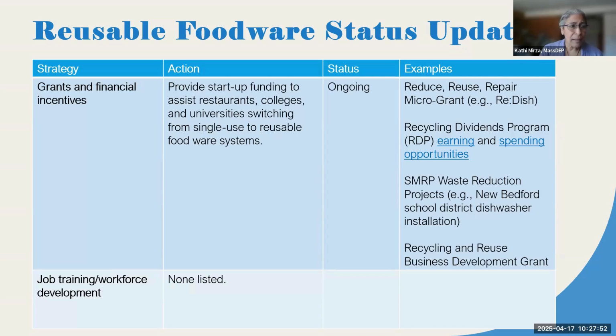Now, for municipalities, our Recycling Dividends program that Leah mentioned a few minutes ago is part of our larger Sustainable Materials Recovery Program grant for cities and towns, the large annual grant that comes out each year. That provides opportunities for municipalities to earn points when they implement programs to enable reusable foodware, such as schools that have dishwashers and reusable trays. And then these municipalities can choose to spend their grant funds on additional products or services to expand this work.